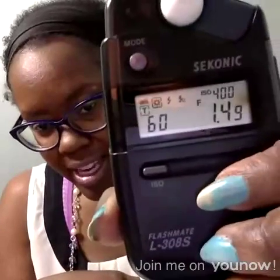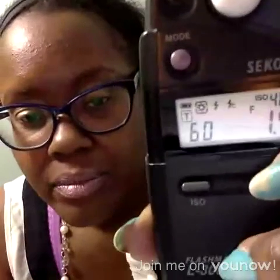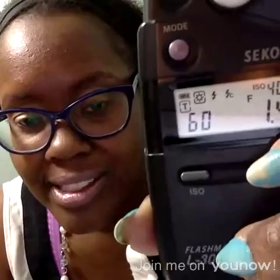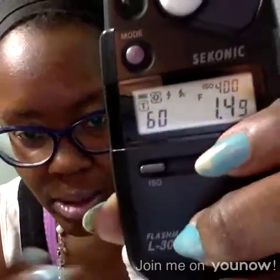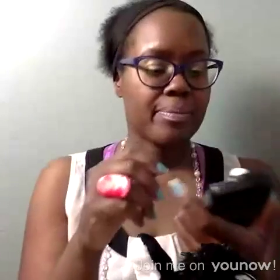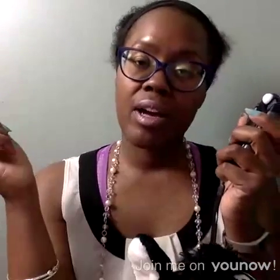Okay, so those are the settings right now. If you look very closely, it tells you how much battery power is in it. It tells you that we're using sunlight right now. It tells you the ISO is 400 and so on. All of the settings. You can change the ISO and then change your hot lights or your studio lights to match this.